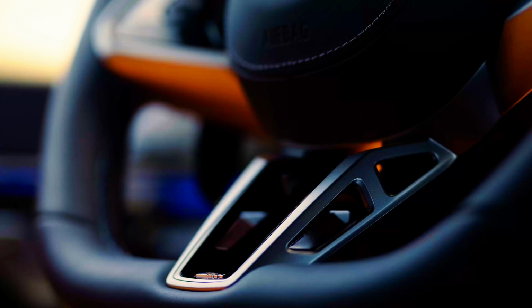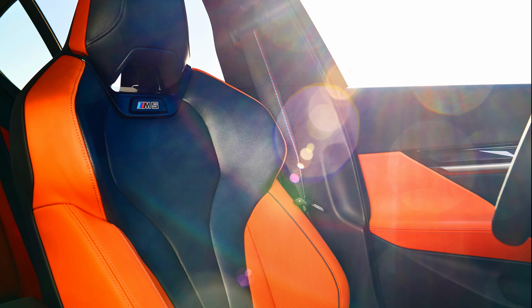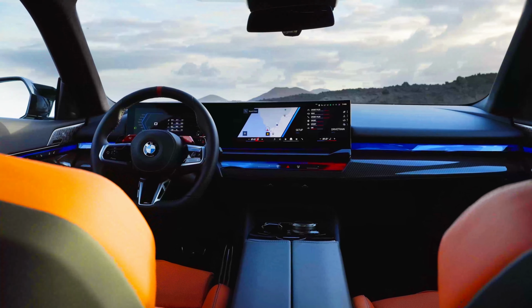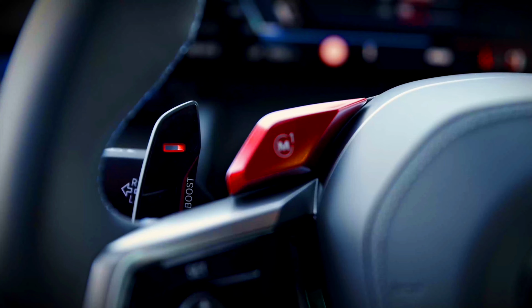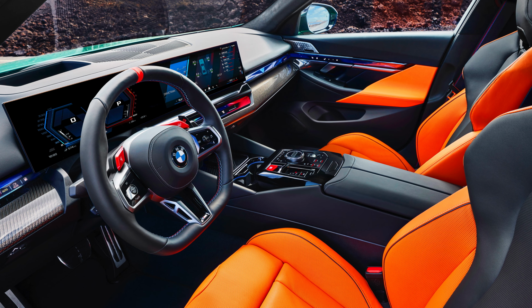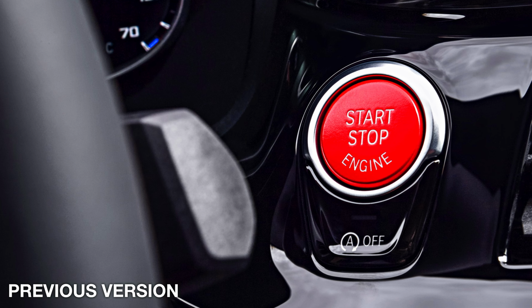Now, the M5 gets a bunch of upgrades in the interior as well. It gets sport seats, they have bigger bolsters, and provide more shoulder support to hold the occupants better in place. Second big change is the M Sport steering wheel. It's flat-bottomed, has the red pinstripe, it has updated paddle shifters, and the M buttons, where you can store different driving settings for a more personalized experience. It also gets carbon fiber trim and a red start-stop button, like the previous M5.